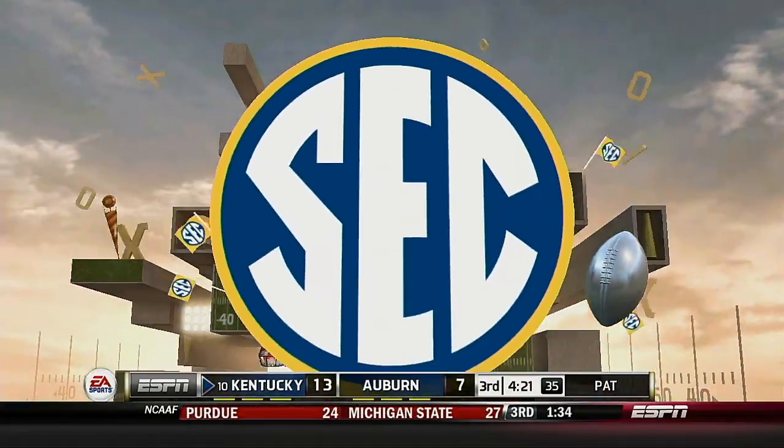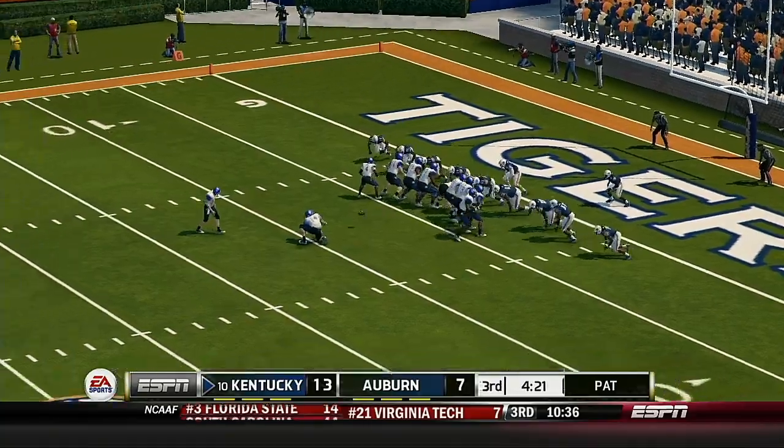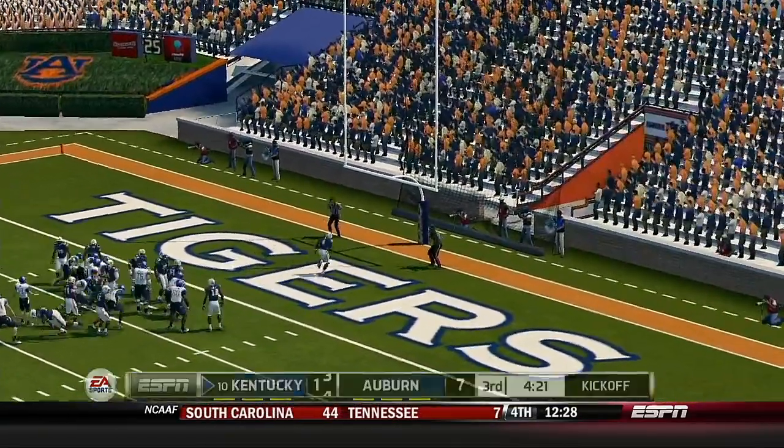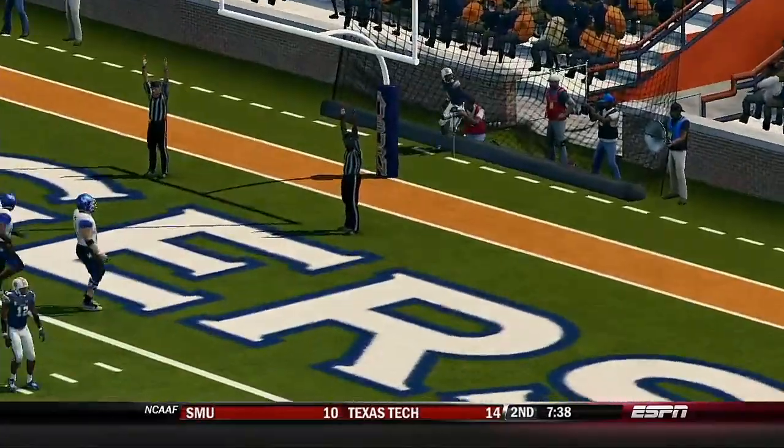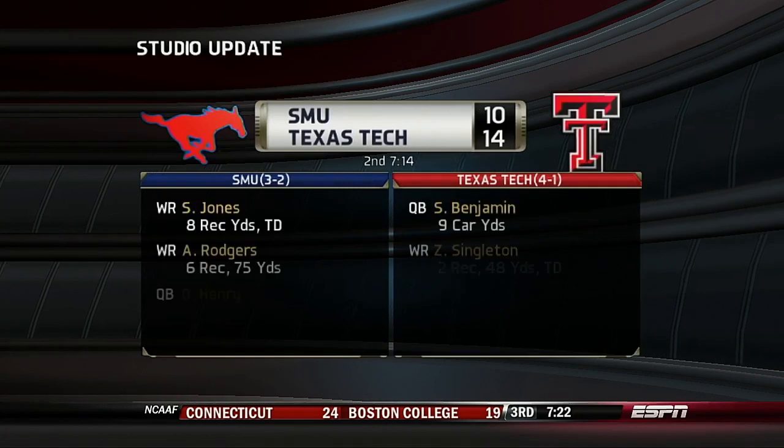Boy, that had to be a miscue of some kind or a mental error by the defense. This wide receiver was just too open for there not to be some kind of mistake by the defense. I'm sure the defensive coordinator is going to want to get his defense on the sideline and make sure everybody's on the same page.